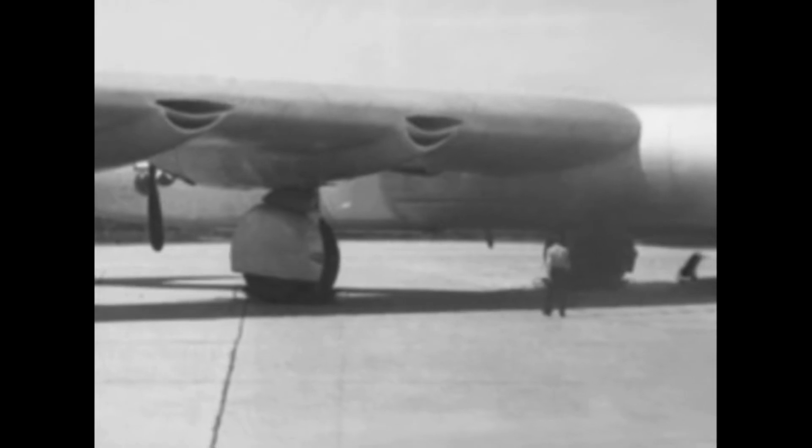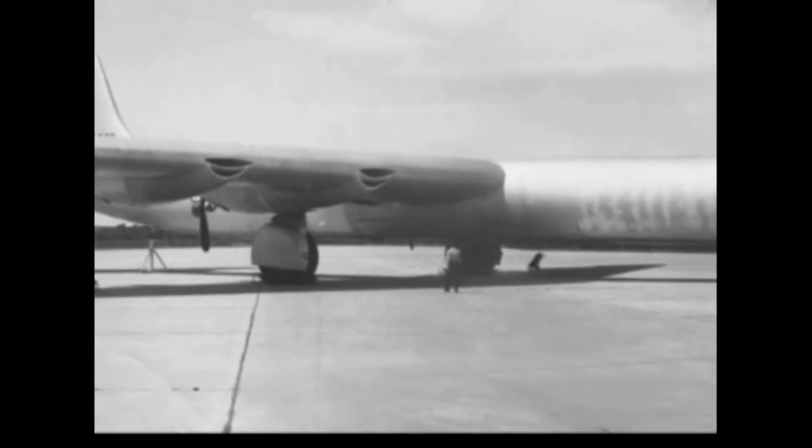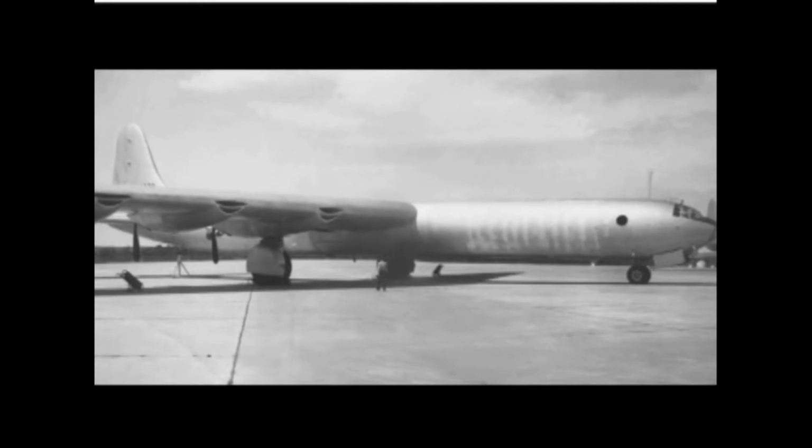Totally replaced, is that right? To the extent that the wing flaps in the final form weighed 6 times what they weighed on the first attempt to operate. That's a big increase. Yeah, that's tremendous. But there was no other way. The design people were just too optimistic.